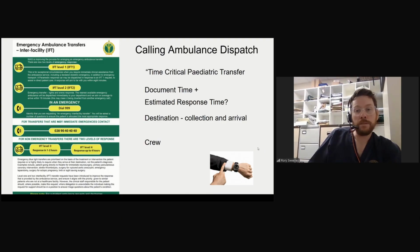The other part of this is, if you need to have a specific crew, this is the time to ask for it. So not all paramedic crews are equal. So you have emergency technicians and paramedics both, and sometimes you can have a 2-person technician crew or 2-person paramedic crew, or a combination of those.